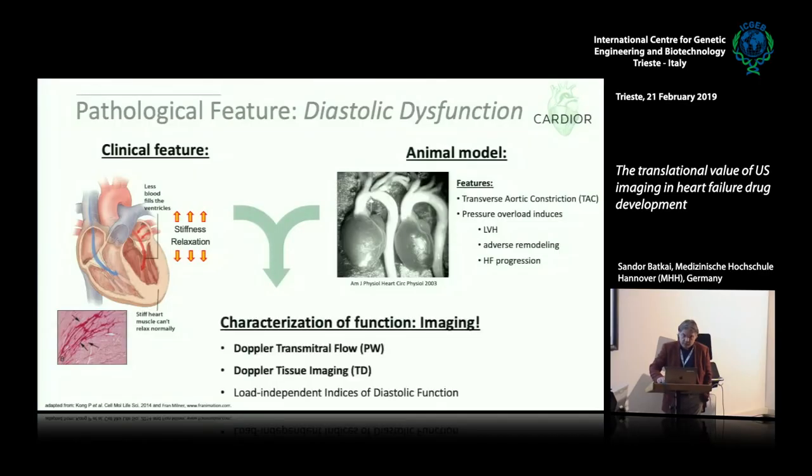But what is important is that when we characterize these models, besides the systolic dysfunction, we can see a lot of changes in the diastolic function, due to the fibrosis and the remodeling of the heart. These are features which can be detected by different imaging methodologies that describe the diastolic dysfunction aspect of this model.